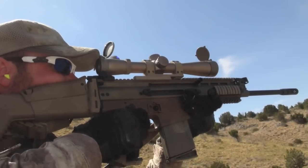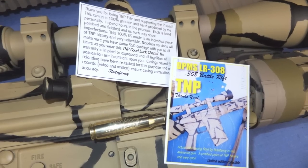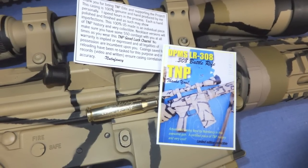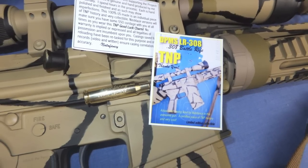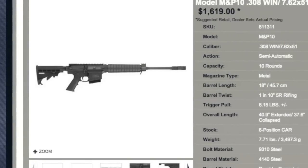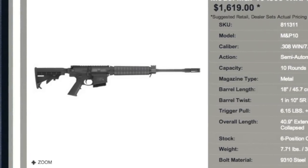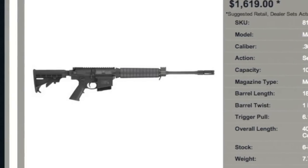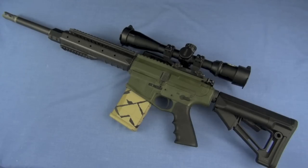You've got the Rock River Arms LAR-8 DPMS LR308 reviewed heavily here in the Nutnfancy project. That's going to be a lot less expensive than the Christensen Arms and a lot heavier, to be honest. Smith & Wesson M&P 10, I guess, is out. Kind of a standard AR-10 style of weapon. Talked about the LMT MWS 308 piston rifle. That's going to be around $3,000. Maybe less, maybe more. So that's getting close to the CA-10 price.